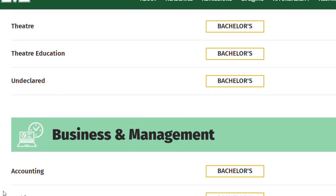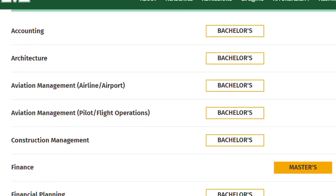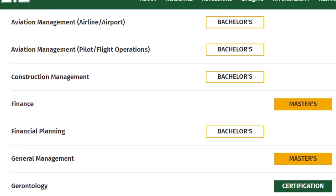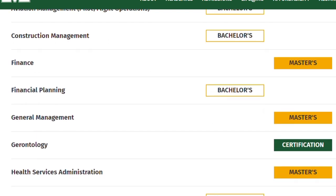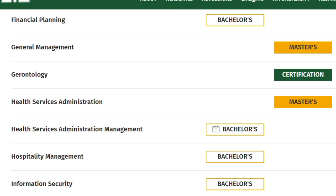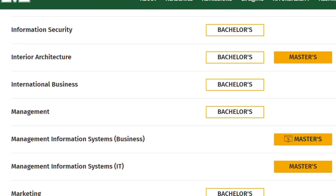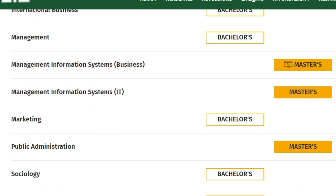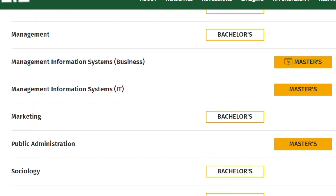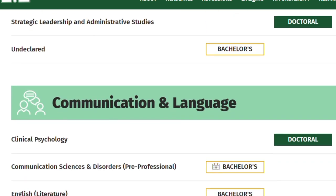For the business and management field, they have accounting, architecture, aviation management, construction management, finance, financial planning, general management, gerontology, health services administration, health services administration management, hospitality management, information security, interior architecture, international business management, management information systems with a concentration in business, management information systems with a concentration in IT, marketing, public administration, sociology, sports management, strategic leadership and administrative studies, undeclared majors as well.